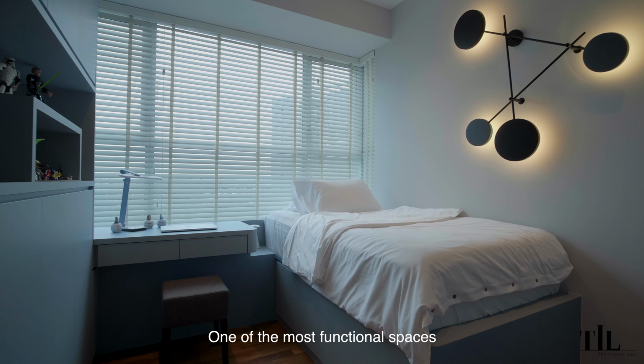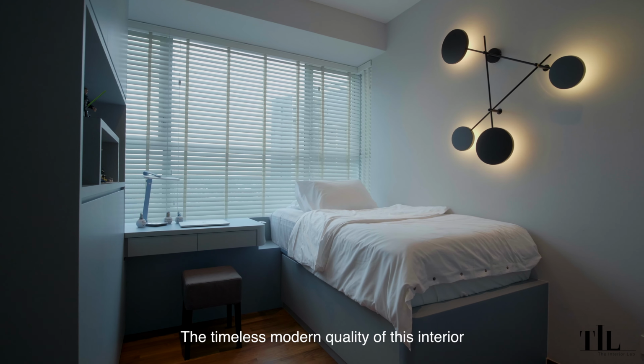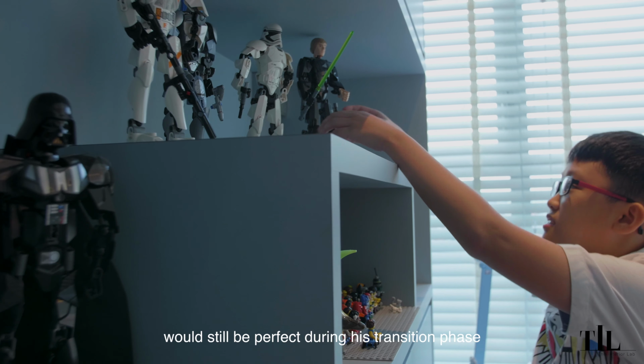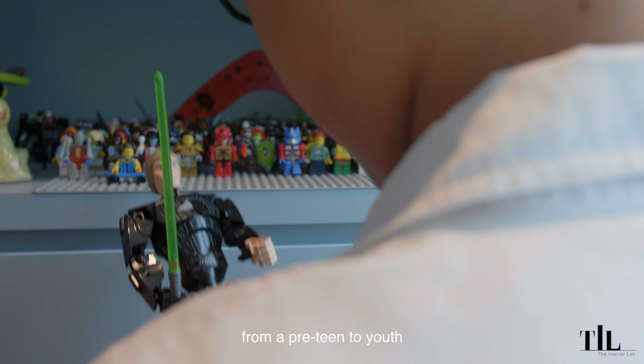One of the most functional spaces is my son's bedroom. The timeless modern quality of this interior would still be perfect during his transition phase from the pre-teen to youth.